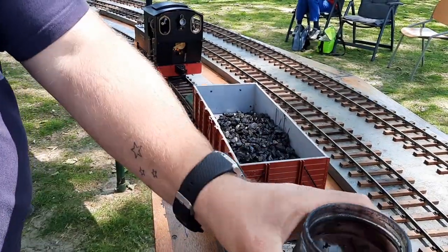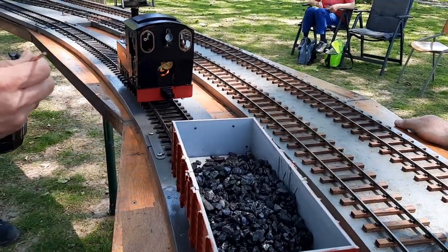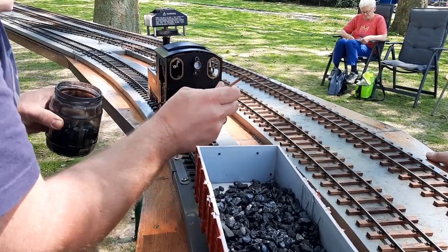So here we have the real deal, a coal-fired locomotive, and here we see him prepping the locomotive and getting the fire started. This is a Casper locomotive.